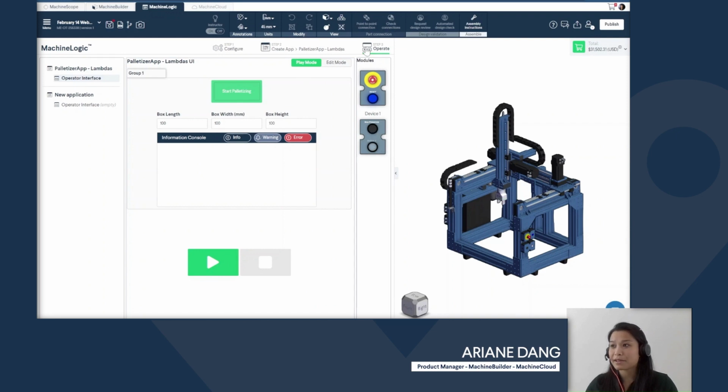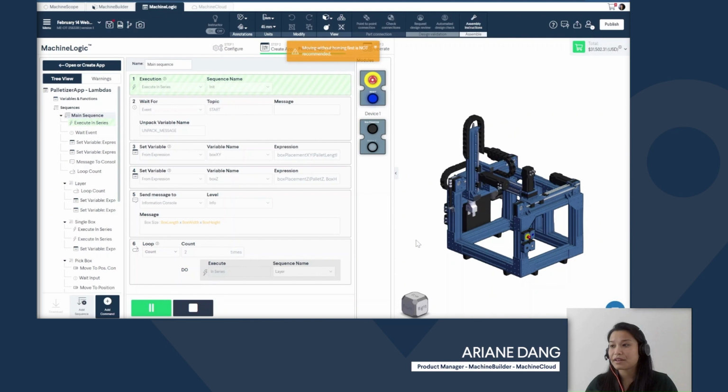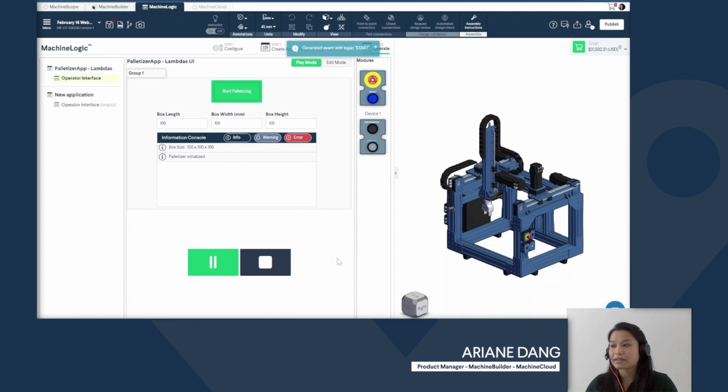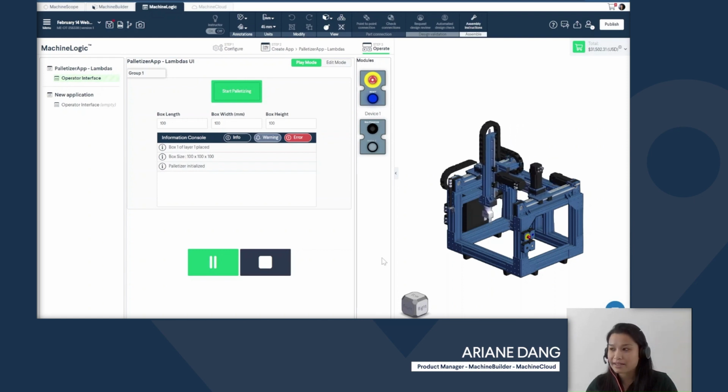So once I'm happy with the application, with the UI, I can test out my application. So I'm going to press on play here and you'll see it's going to start simulating. So now I have a wait event. So right now it's waiting for me to click on start palletizing. So I will click and it's going to start palletizing. And now again, I have another waiting event. In real life, it would wait for me to press on this physical module on the black button. In this case, I'm simulating it and I'm just going to click right here on the screen. And then we can start palletizing. So you'll see my x-axis is moving, my y-axis is moving, and my z-axis is going up and down to palletize.